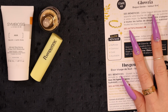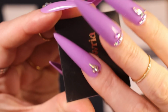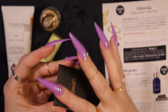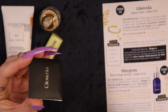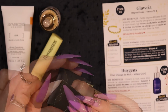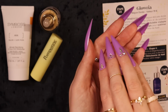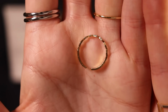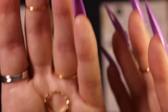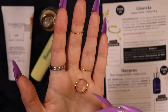Okay, so it is an accessory, this little Glowria palette, and it is a ring, so a 19 euros ring. I don't see a brand on it, and it's quite okay. Yeah, I've actually seen rings like this before. I feel like I might have even got one from another one of the boxes.